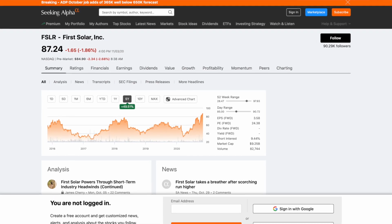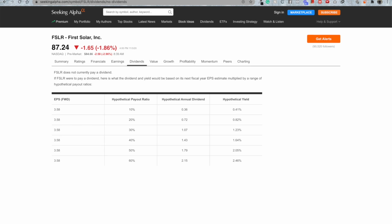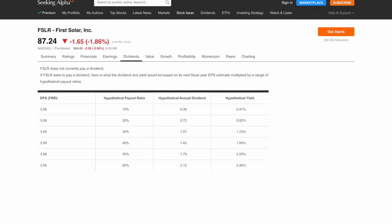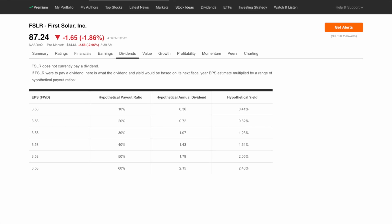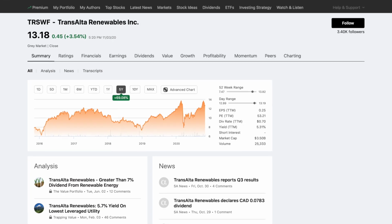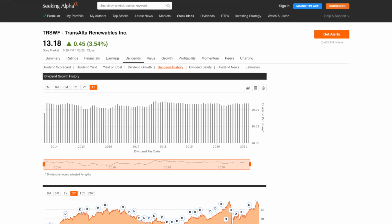Then you have the First Solar stock. So this is also nice, but like nothing for the people who are doing dividend investing, because if you take a look at the dividends, they haven't started paying it out yet. So that is a story. But then you take a look at TransAlta. So the nice thing about it is it has been paying out the dividends monthly. So of course, this is what I'm focusing on right now.